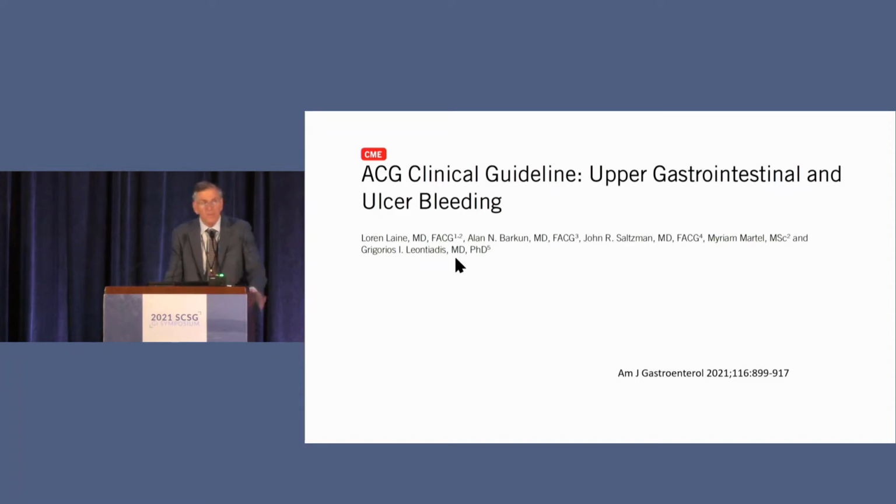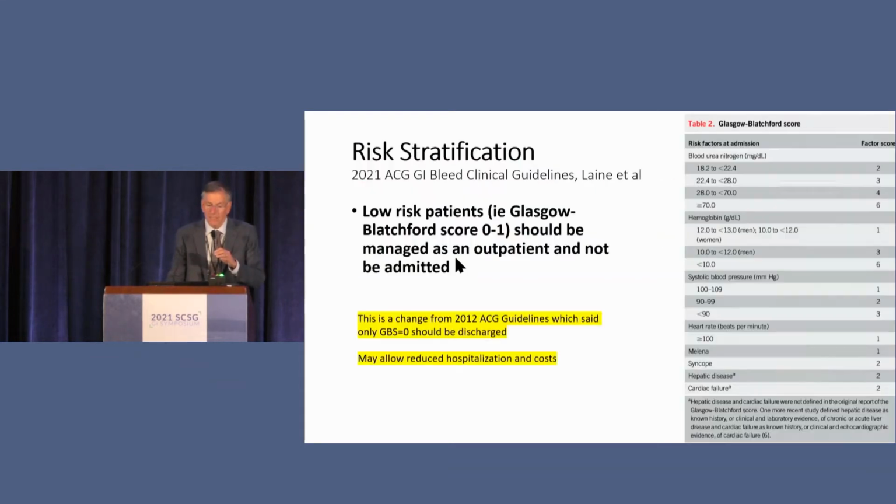If you look at these guidelines, they're always written by basically the same group of people. You mix them up a little bit, but Lauren Lane and Alan Barkun are going to be the main folks. On some other ones, you'll see Dean, or John Saltzman, or Ian Gralnek. We'll touch base on these, but they're all fairly similar, and I'll show you how these look compared to the new ESGE guidelines as well.